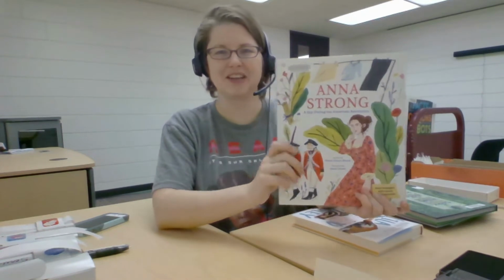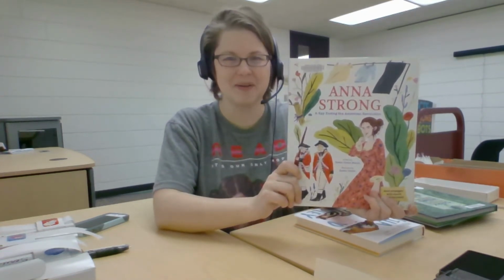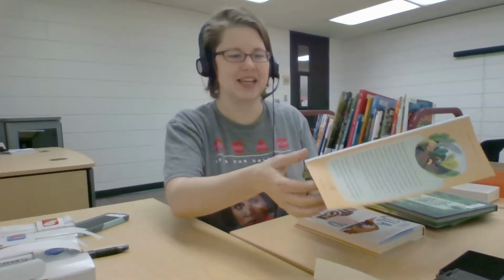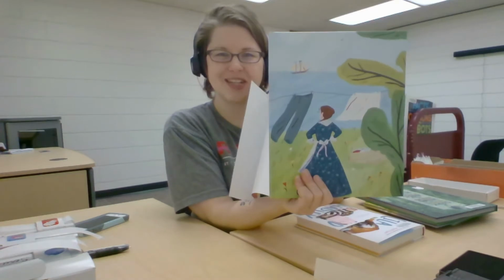Sometimes there's even a secret. So we'll look at the front of the book jacket of Anna Strong. And then when I take it off, the inside cover looks different.